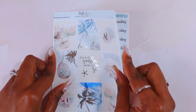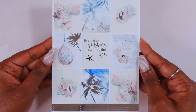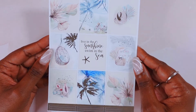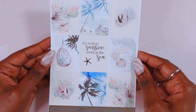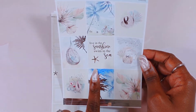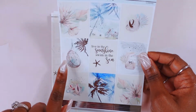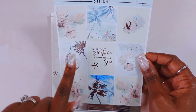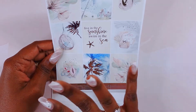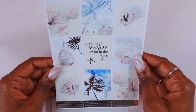This is it here. This is the first page and it has all the full boxes on it. It is gorgeous, you guys. It is in silver foil and it says live in the sunshine, swim in the sea. I absolutely love this. First of all, you get all of the 9 boxes. Every single box has a hint of foil on it. I love this chair here, this chair swing. Oh. And this is so beachy. It gives me like cool, calm, collective beach vibes.